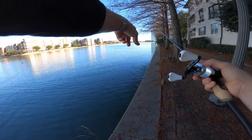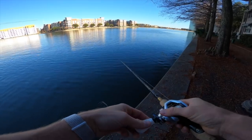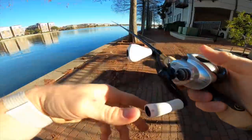I think there's gonna be more right here, all these stems sticking up. See this? Perfect cover for them. Popping it on the bottom nice and slow. Can't believe we missed that fish. Come on, trees. Produce.